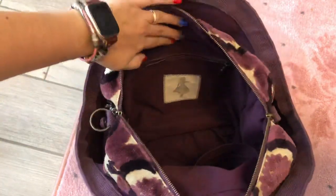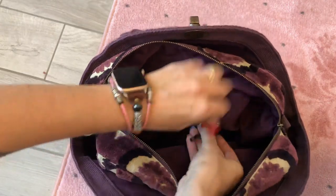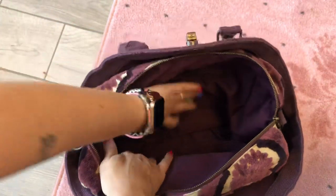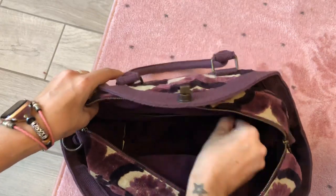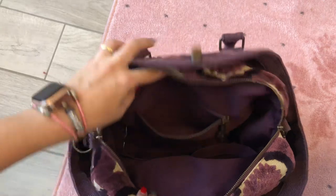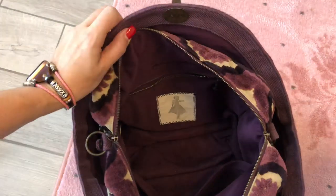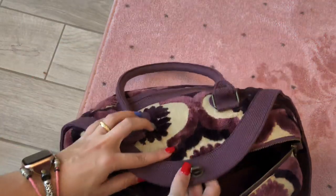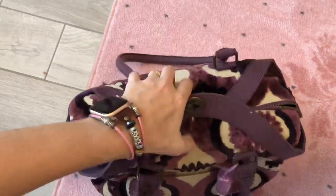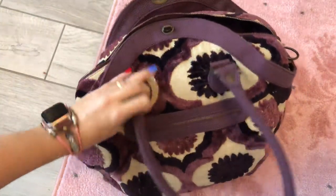Then here we have this zipper pocket, which is huge, huge. Now I have it empty because once again, my bag was just packed so full. And that's it for the inside of the bag, huge. And there's just another small pocket outside here.